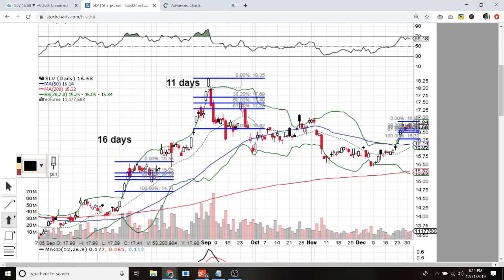Now what you could have done was sell some at the 50% mark, sell some more, and then hold the rest out and see where the rest would take you. But either way, that is an extremely beautiful chart pattern that I am going to be looking at for this move recently, because silver did the same thing. So now within 11 to 16 days, I'm looking for silver to touch the 61.8% level of this new move.